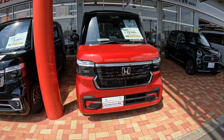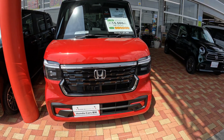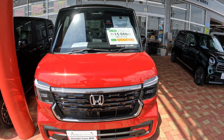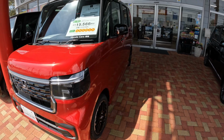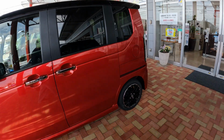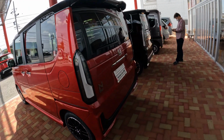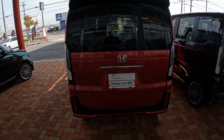Now this one, they're quite nice in the front. They've got the LED lights in them. Wheels a bit changed. This one is 2.2 million yen. It's a nice red actually. It's got a bit of metal flake in it. Black roof, black mirrors. Nice wheels on it. This is your N-Box Custom.